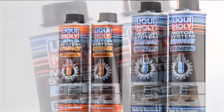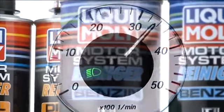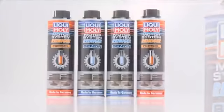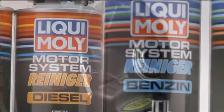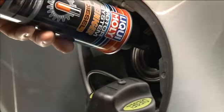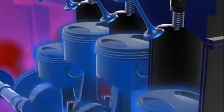Liqui Moly Engine System Cleaner. Greater efficiency is now more important than ever. That's why leading car makers recommend additives that can deliver considerable improvements to the quality of the fuel. Liqui Moly offers these highly effective additives for both gasoline and diesel vehicles. They're just mixed into the fuel, allowing them to clean and preserve the entire fuel system and eliminate dirt and incrustation on injection nozzles and valves, as well as in the combustion chamber. Cleaner engines are quieter, retain their original performance, accelerate better, consume less and of course consequently emit fewer pollutants.